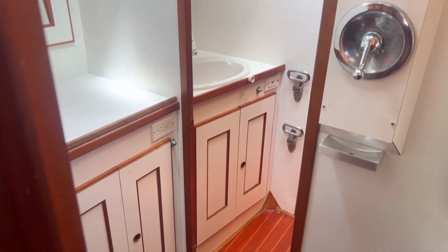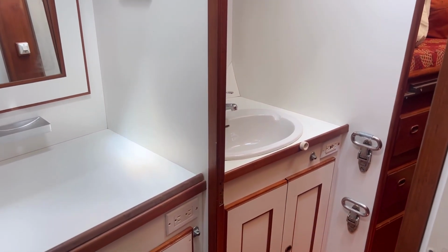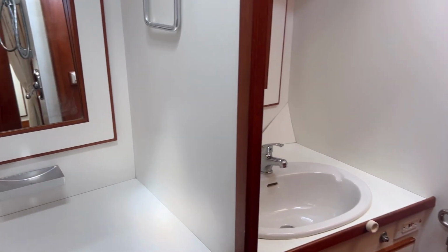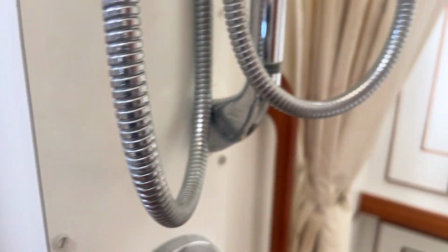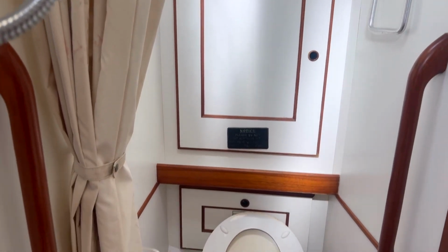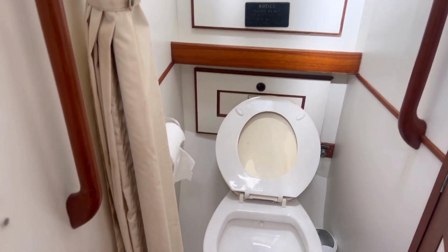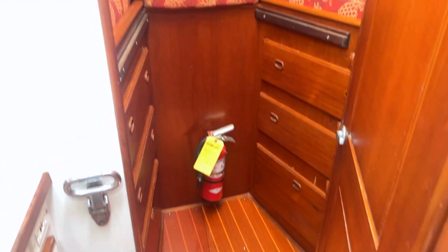Moving forward from the guest cabin, we come to a Jack and Jill head, a large mirror off to the port side with a sink on the other side of the door. And then behind us here on the starboard side is a combination toilet and shower area. The shower is enclosable by the curtain as well. Throughout the boat are Jabsco manual flush toilets.